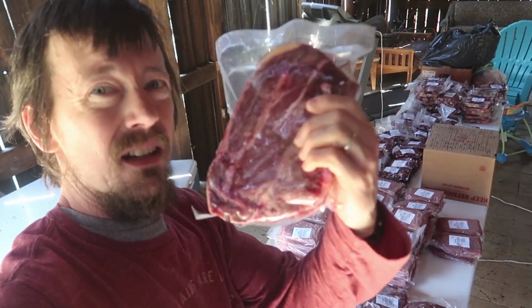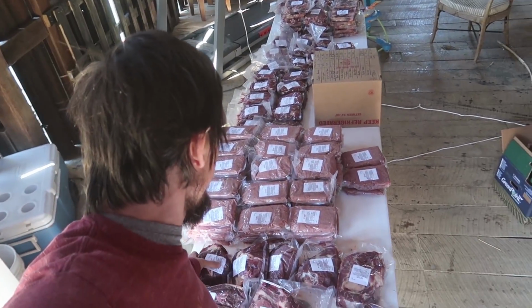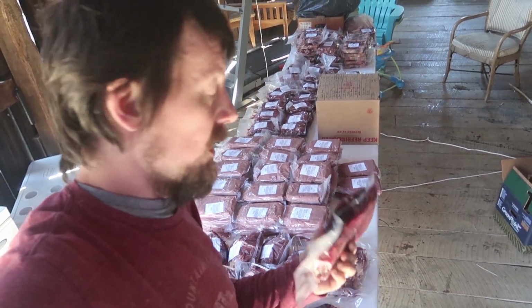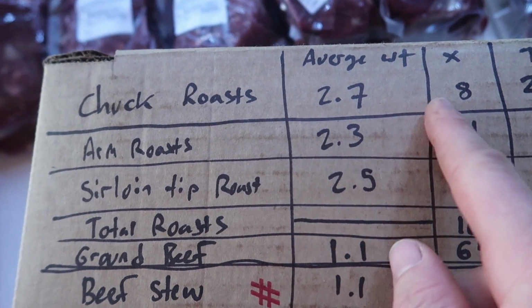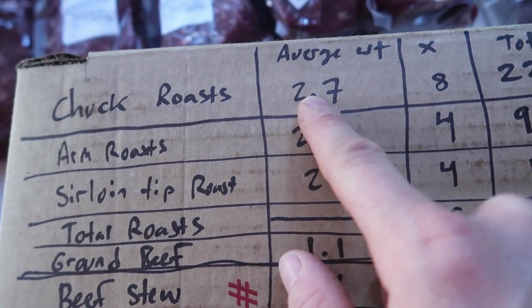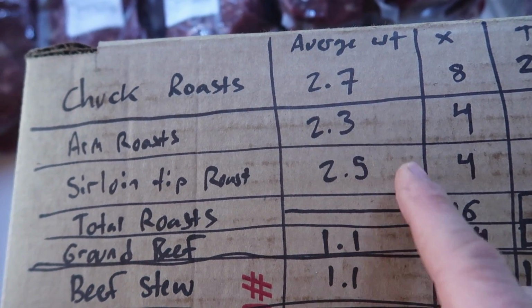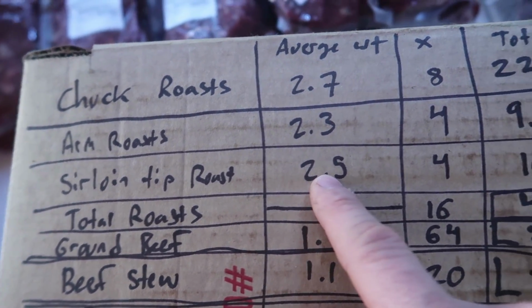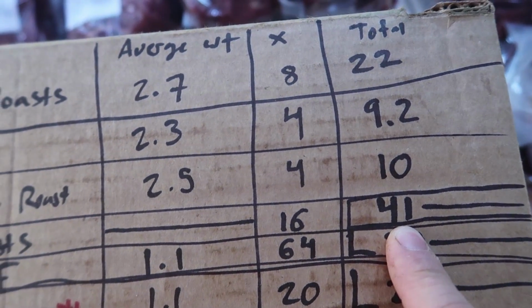Here is a chuck roast, sirloin, hip roasts, and then arm roasts. They look like that with the bone in them. We got 8 chuck roasts, average weight 2.7 pounds, 4 arm roasts, average weight 2.3, 4 sirloin tip roasts. This is their average weight. Total roast weight is 41 pounds.